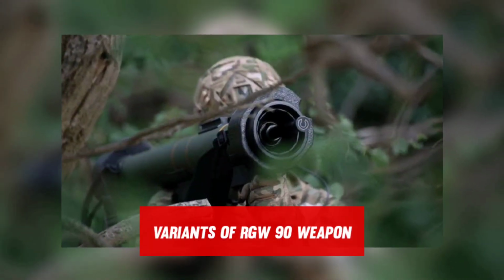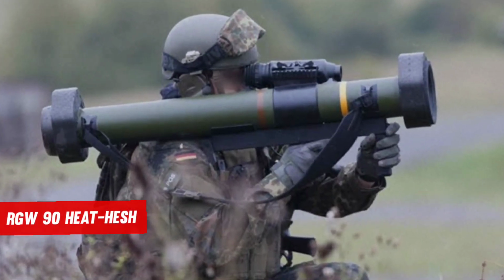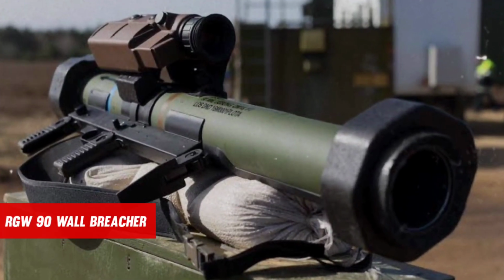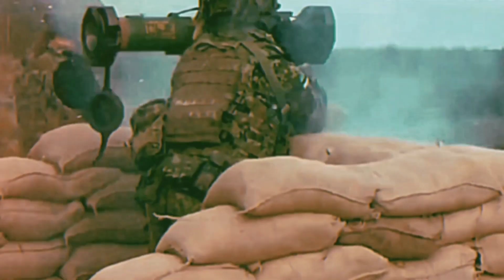Variants of RGW-90 weapon. Variants just simply mean the different forms or types of RGW-90. The RGW-90 family of infantry weapon systems includes RGW-90 HEAT HESH, RGW-90 Anti-Structure, and RGW-90 Wall Breacher. The RGW-90HH variant weighs 8.7 kilograms and is used to destroy structural targets using an adjustable warhead and an effective range between 20 meters and 500 meters.